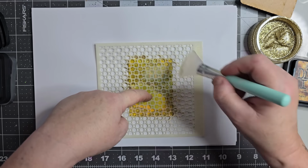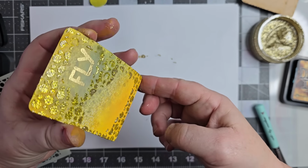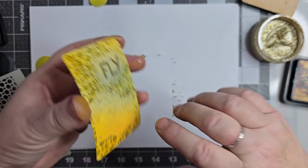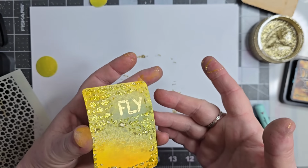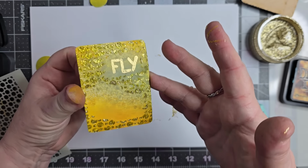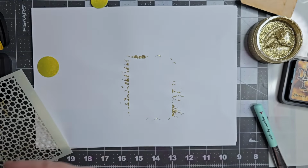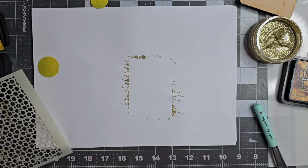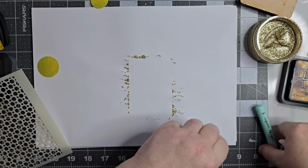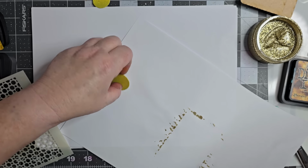I'm just going to tip them off. And I am just going to, with my finger, get the edge bits. Ta-da! How cool is that? So we're just going to leave that to dry a minute. Where's my wipes? We are going to put a bit round them, maybe.